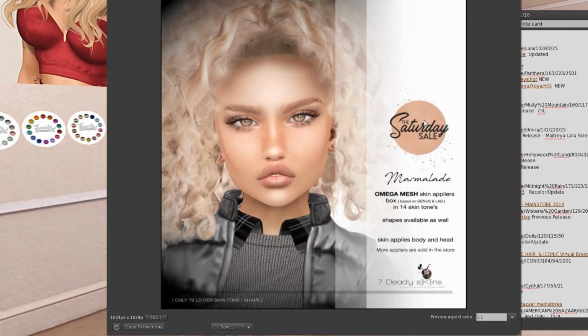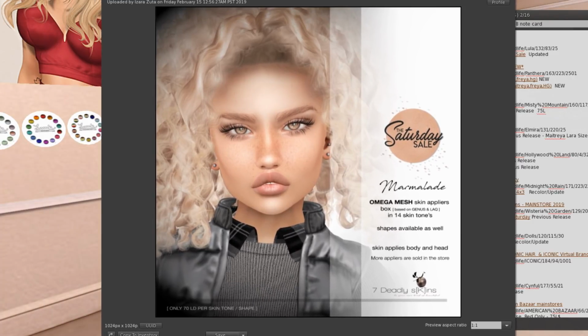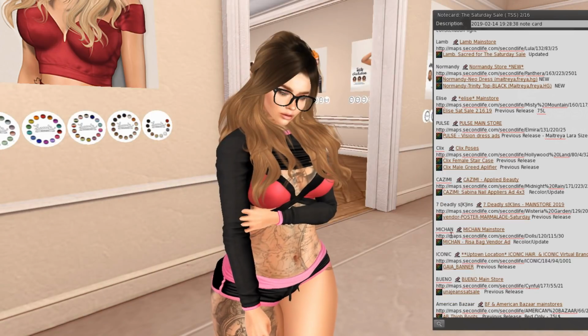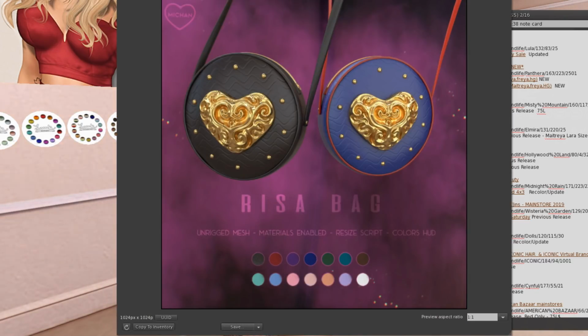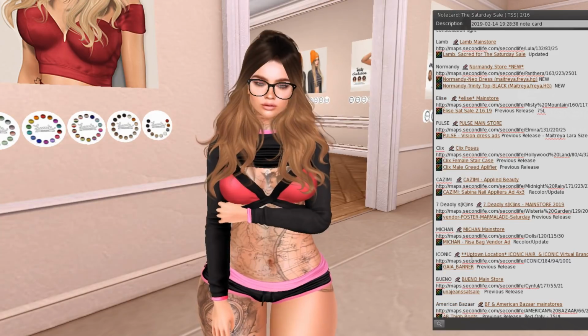So, then we have... What is this? Seven Deadly Sins. Skins, whatever. No. Based on genius and luck. And it's a no. Mishan has these baggies, and that's a no. Iconic has this hair. Nope.